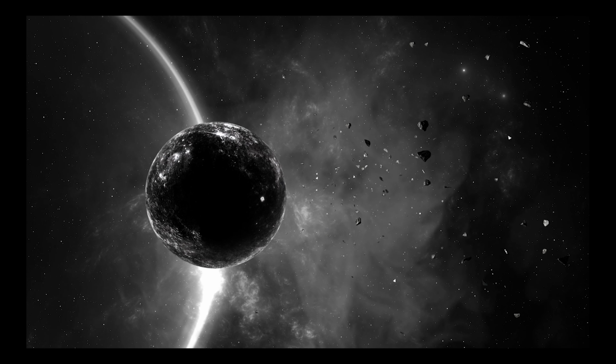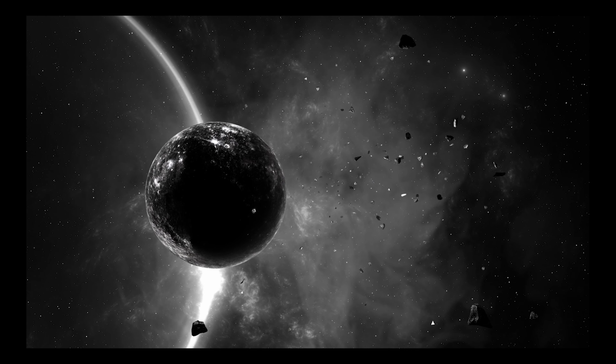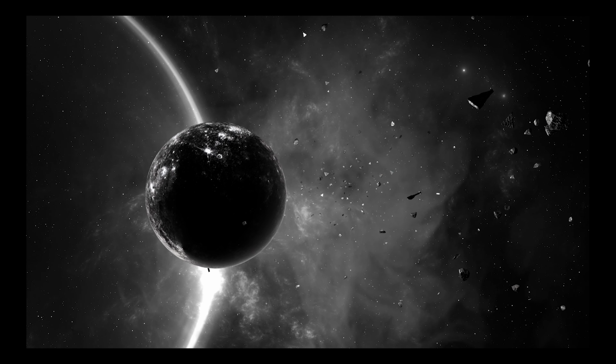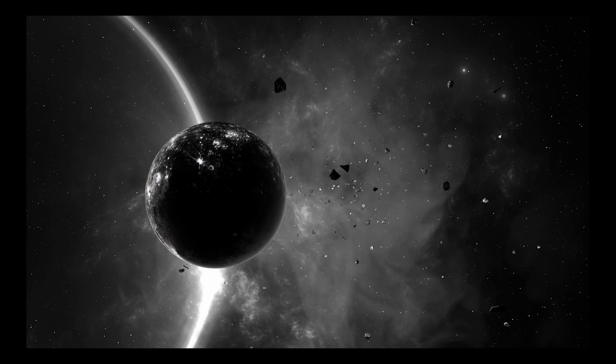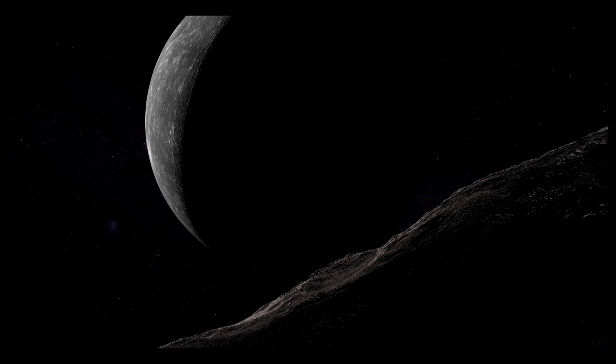The MESSENGER spacecraft arrived at Mercury in 2011 and spent 4 years studying the planet and its surroundings. During this time, the spacecraft was able to capture detailed images of the planet's surface, study its geology and chemistry, and measure its magnetic field and atmosphere.